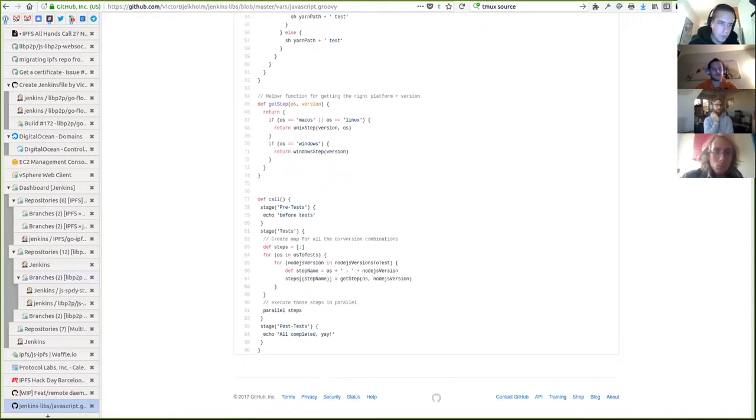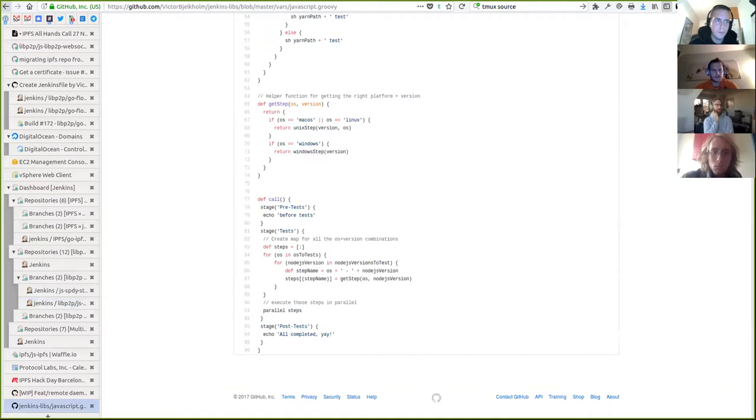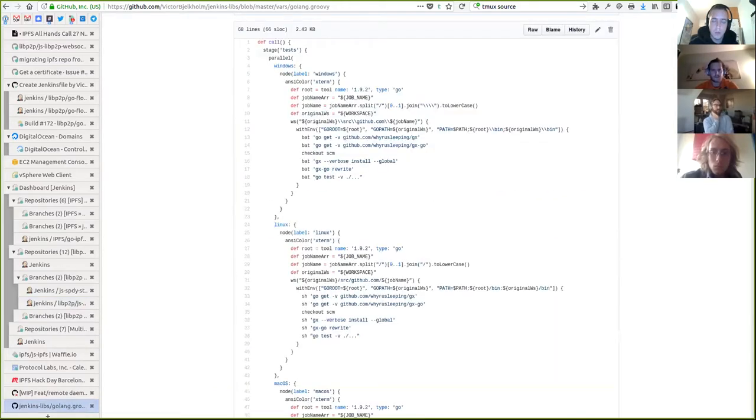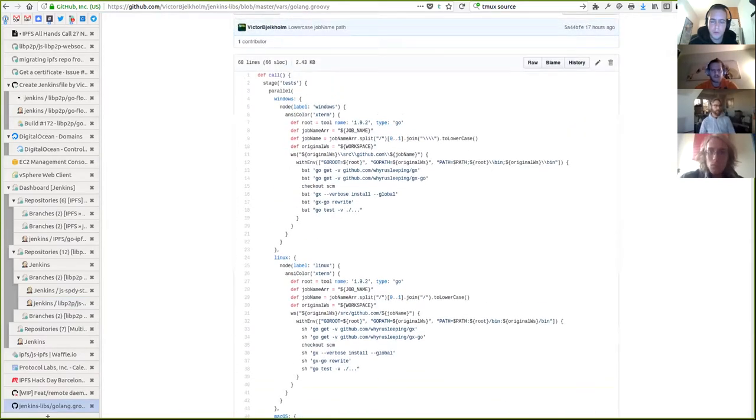So how this would look in the actual job, it would look something like this. This is Speedy Stream Muxer, for example. We can see that it took 35 minutes last time we ran this, which is kind of too long. So I'm going to go over to one of the Go IPFS jobs as well. We can see the Golang pipeline looks like this. It's a bit worse because I just hacked this together yesterday.